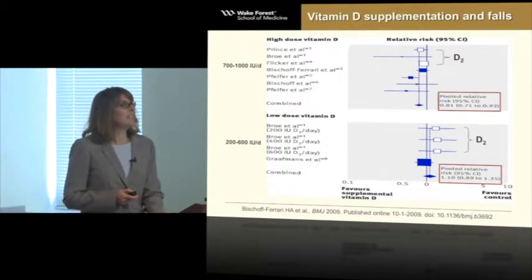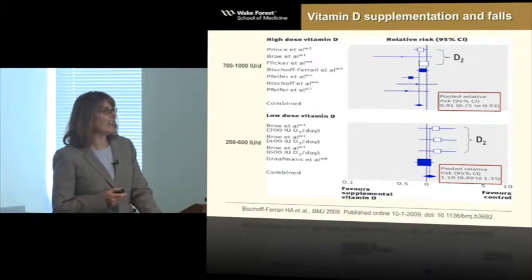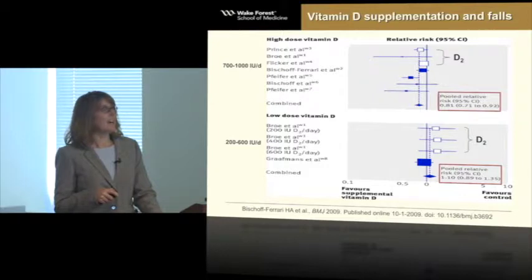When we look at vitamin D supplementation in falls, there's been numerous meta-analyses on this. Heike Bischoff-Ferrari has done several meta-analyses, and this is the most recent one. And this splits people up into whether or not the intervention study used a higher dose of vitamin D or a lower dose. And what this shows, it's only at this higher dose of vitamin D that you see a protective effect of vitamin D on falls, that you don't see this protective effect using the lower doses.